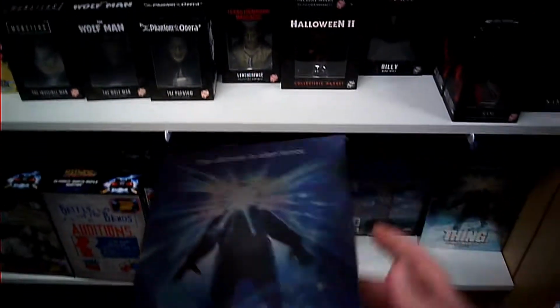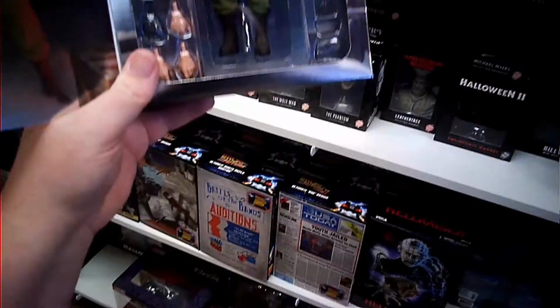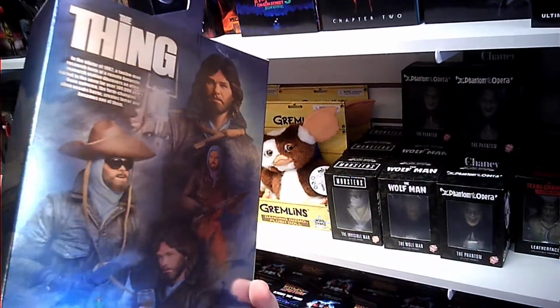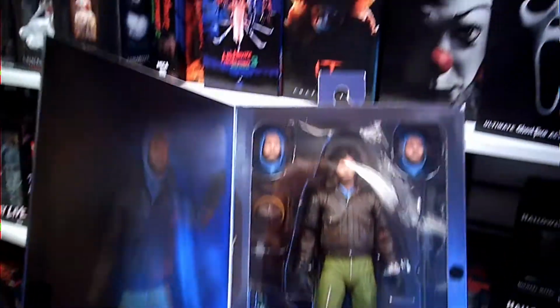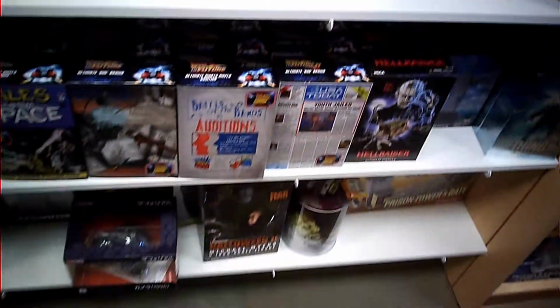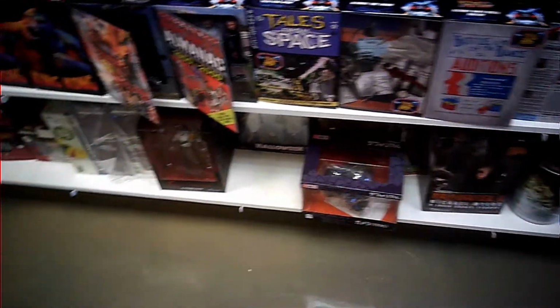Oh, and there was the Thing. I love that metallic cover on the box. Made it look really cool. Of course, it comes out on 4K on Tuesday. Everybody's waiting to get that and give it a watch. So much cool stuff in this store. I was going nuts, man.